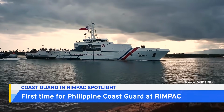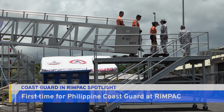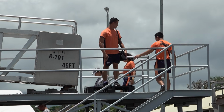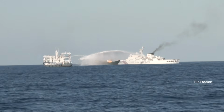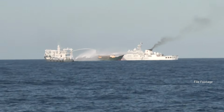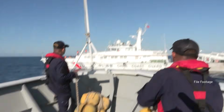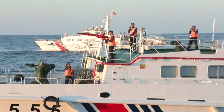This marks the first time the Philippine Coast Guard has participated in RIMPAC, and it is the only participating country to deploy Coast Guard vessels to this year's exercise. This comes as China continues to step up its activities in the South China Sea, including repeated confrontations around Second Thomas Shoal and Scarborough Shoal that the Philippines say infringe on its sovereignty.